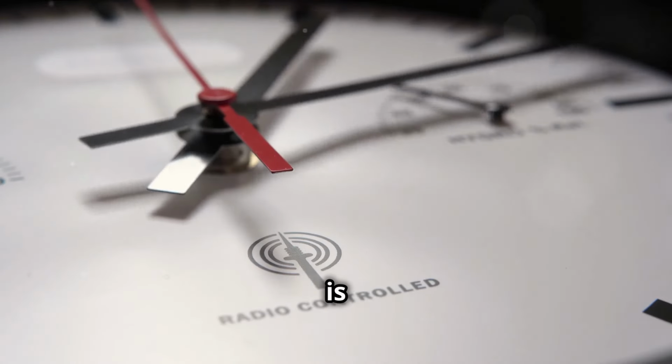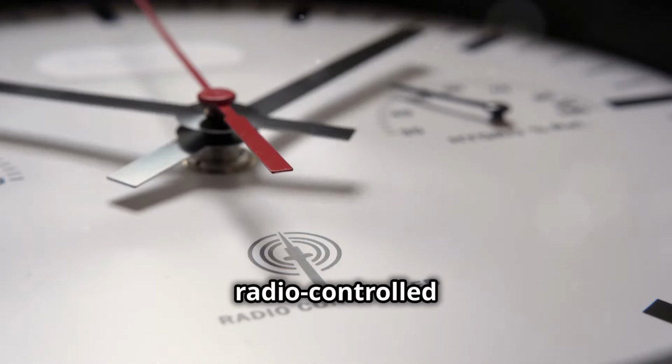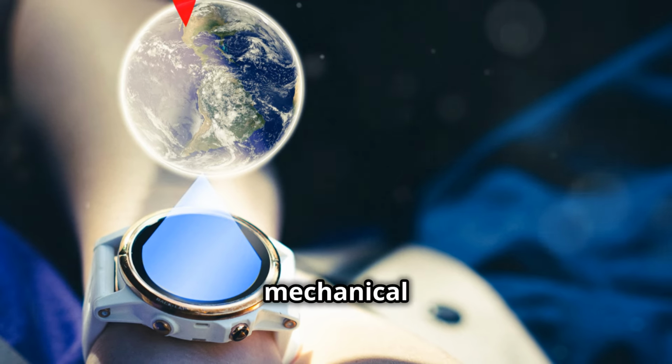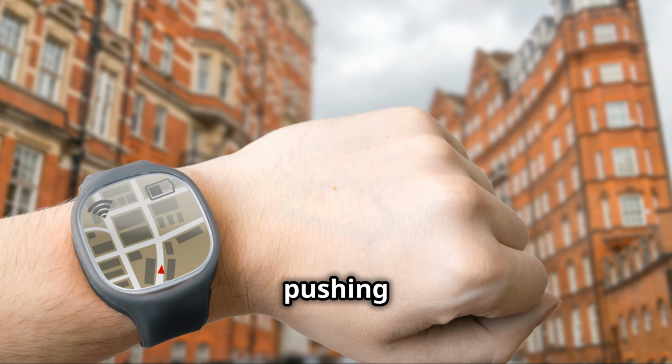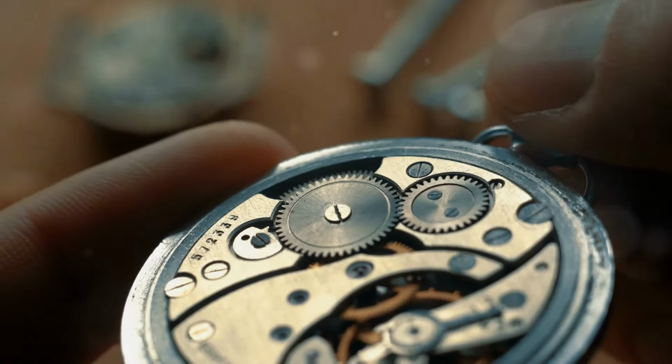Seiko's Astron line is renowned for its pioneering work in GPS and radio-controlled watches. So, while Swiss watchmakers excel in the realm of mechanical marvels and traditional complications, Japanese brands are pushing the boundaries of what's possible with technology and practicality.